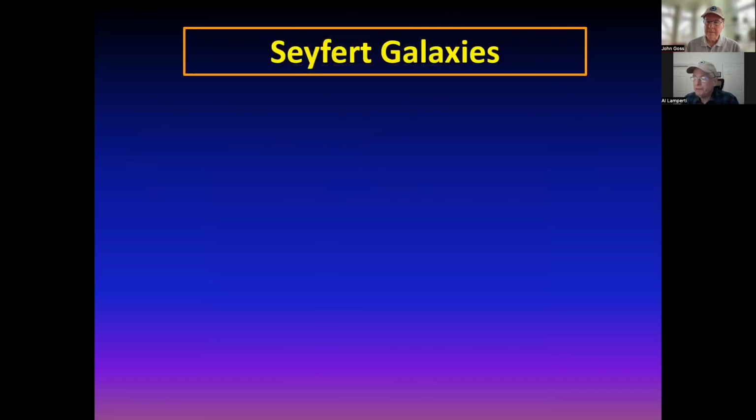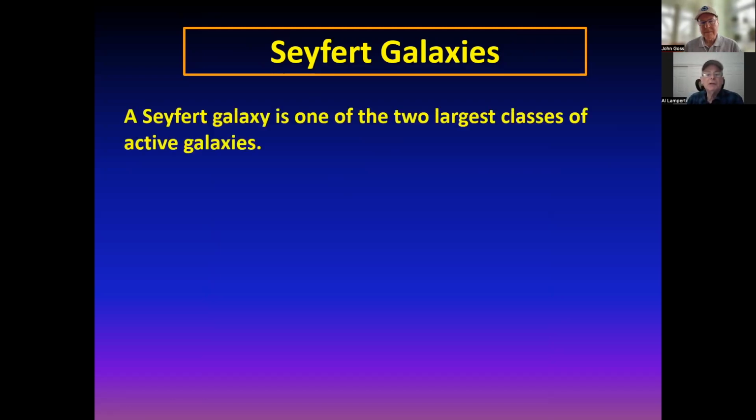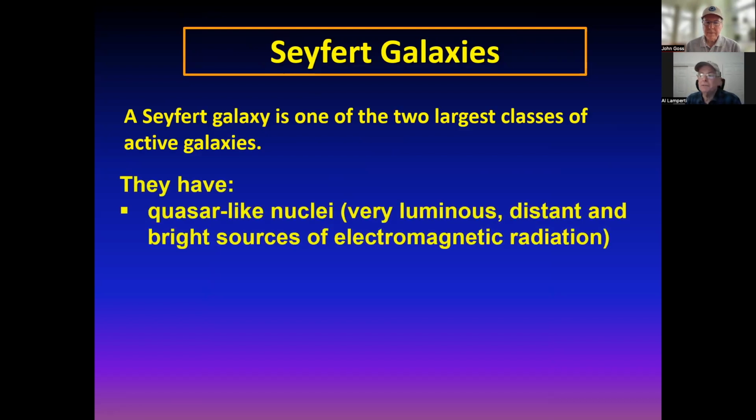The third type of active galactic nucleus is the Seyfert galaxies. These were first discovered in the 1940s. But it was only more recently that we realized these galaxies are really quite active in emitting a lot of types of radiation. And they do have nuclei that are very similar to quasars. They're also very far away and very luminous and emitting a whole source of electromagnetic radiation.